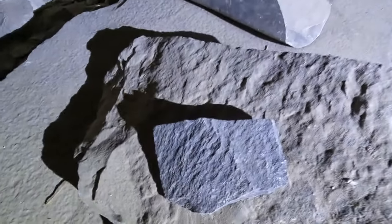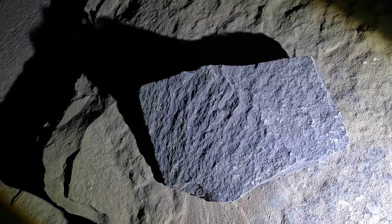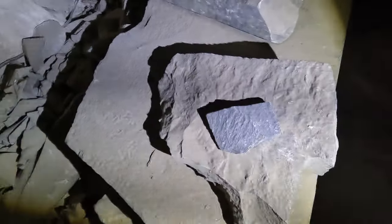Now, where the story gets more interesting: the chemical composition of said container. Look at the color. I'm not going to say what color it is, because we'll be coming to that later. But this is not your everyday piece of stone, ladies and gentlemen. This is a very special material.